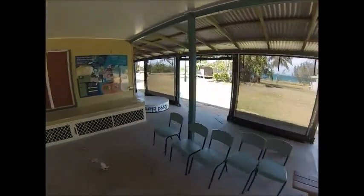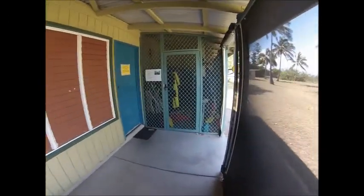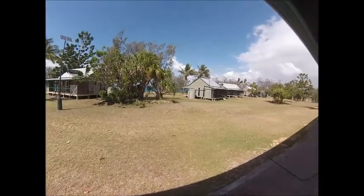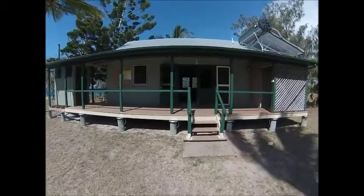Coming around here, you can see the longhouse inside here. In this room here, we have the classroom, wetsuits and stinger suits. Gives you a bit better idea of the accommodation. We'll go have a look at an accommodation.